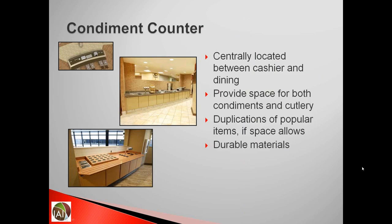Moving on to the condiment counter, it's a necessary evil. We all know that it can be a very messy space in your retail facility, but you have to have it. So since you're going to have it anyway, we suggest that you locate it centrally between your cashier area and your dining area, and make sure that you provide plenty of space in front of it, because you know that everybody that has just come out of the retail servery area is going to be making a stop there for something. In addition, we've already told you to put cutlery at your tray pickup area, but for those folks that did not pick it up when they picked up their tray, you're going to have space for that out here as well.